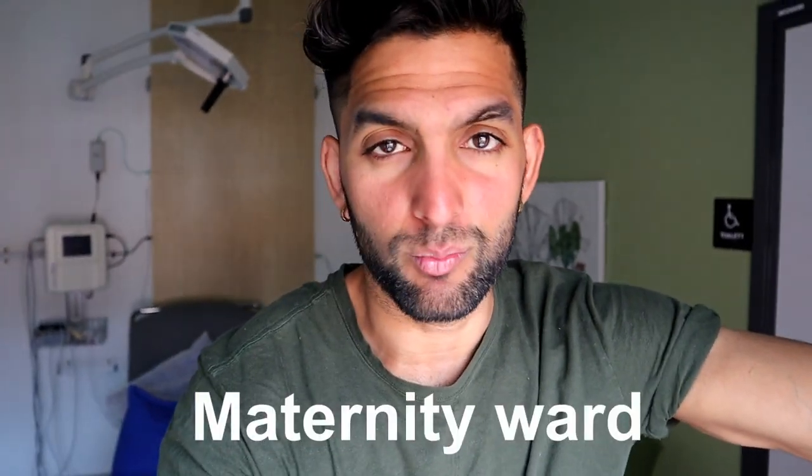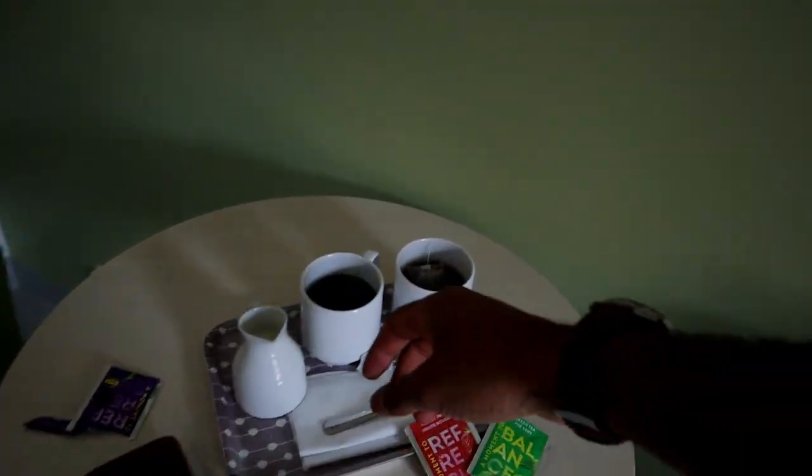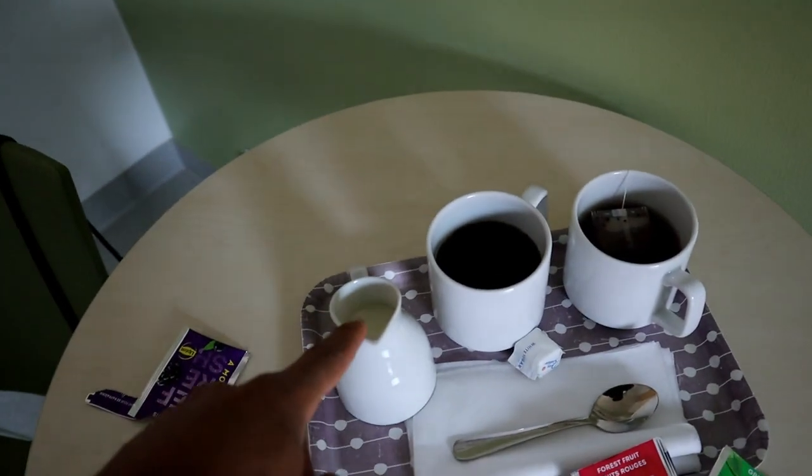We're here, and you are about to witness one of the most important things in my life, in our life, me and Elsa's. We're at the förlossningsmottagning, and we're just chilling. We just came up with some coffee and some tea and a little bit of milk for me. We've been here for 2 hours.